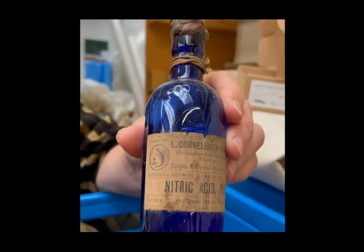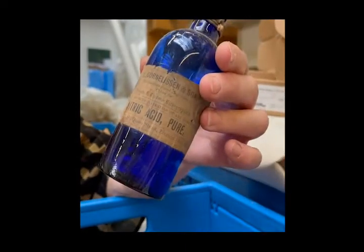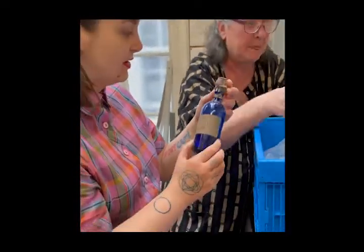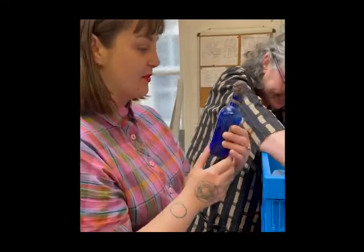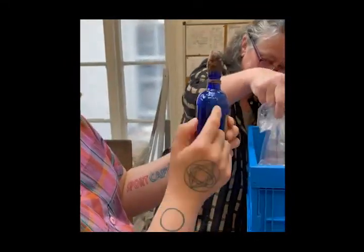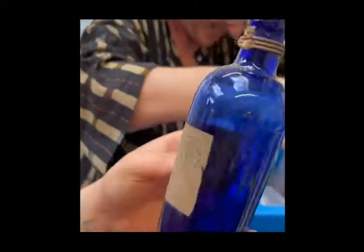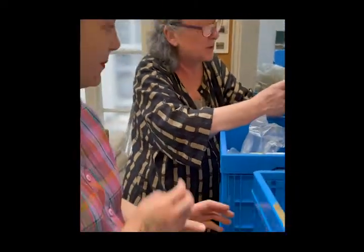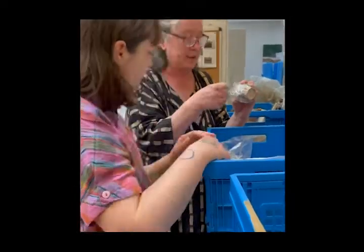Cobalt blue glass bottle with nitric acid pure. I want a Cornelissen label. That's beautiful. It's empty, thank God. No, it doesn't have anything in it. But that's quite interesting. It's got a lovely poison written on the back there. And you know, ones like that are just also very unusual. So for the moment, I'm just putting them aside in the hope that a few more might turn up.